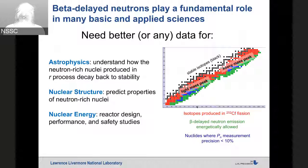And then if you look at the most basic property, which is how many of these neutrons are emitted in beta decay, and ask which fraction of those isotopes have a measure of that branching ratio with a fractional precision of 10% or better, those are the ones highlighted in blue. So there's not very many of them. There's a considerable amount of room for improvement here.